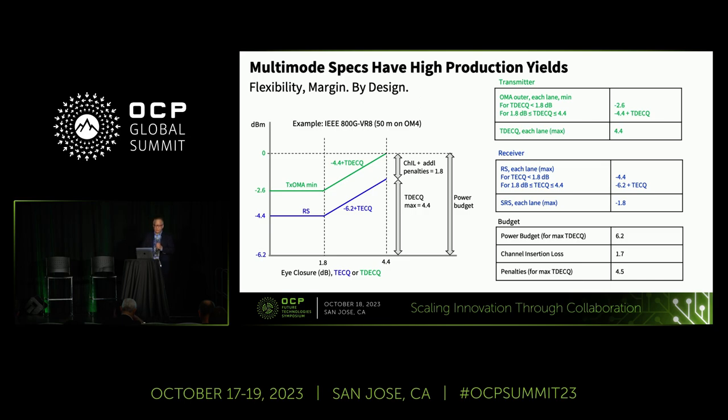I'll illustrate this with an 800 gig, 8-lane transceiver module, which is being standardized by IEEE right now. It's a multimode spec. Notice the power budget. The power budget is more than 6 dB. And yet, the actual channel insertion loss for that link is barely 2 dB, less than 2 dB. This allows us to allocate almost 4 dB, 4.4 dB, to TDAC, the eye closure penalty. What does that do? It lets you use components that are not severely constrained in bandwidth and noise specifications. That's just another way of saying lower cost.